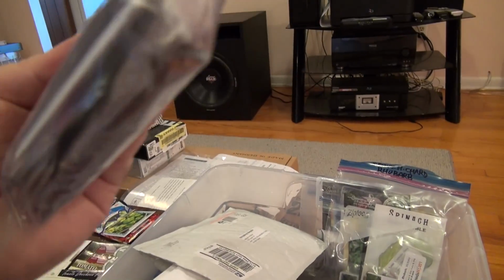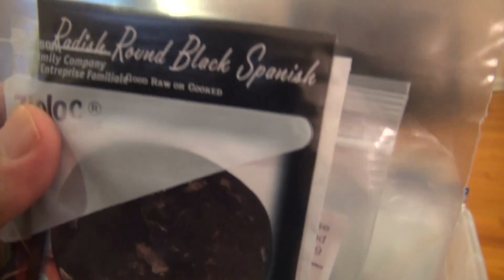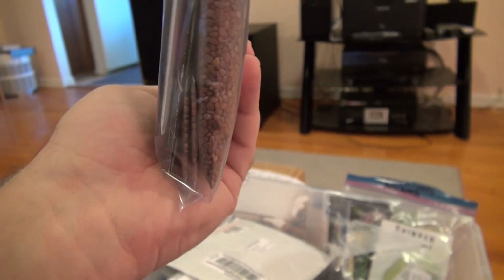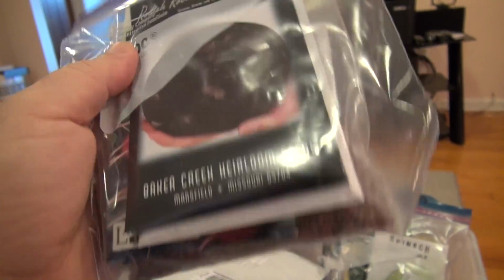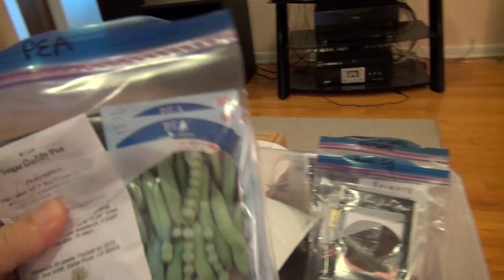Radishes. I don't eat radishes, but I like growing them. They're fun to grow. I got some really, really cool stuff right here. I've got maybe 15 or so varieties of them. Some of them, again, are quite rare.